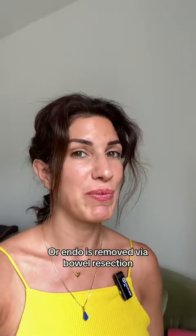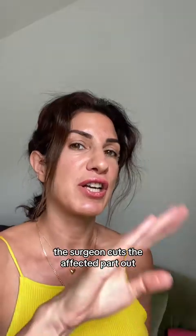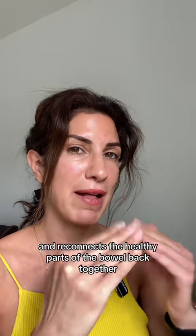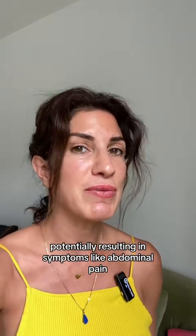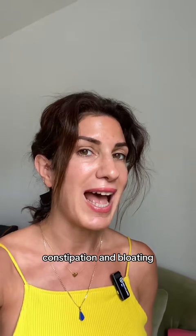Or endo is removed via bowel resection. This is where endometriosis has penetrated the bowel wall. The surgeon cuts the affected part out and reconnects the healthy parts of the bowel back together. Endo that's developed inside the bowel can mean obstruction, potentially resulting in symptoms like abdominal pain, constipation, and bloating.